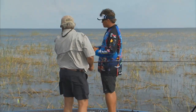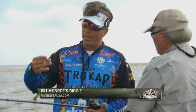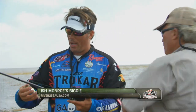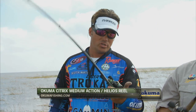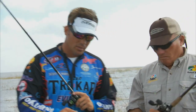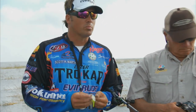in Florida or Texas where there's a lot of grass, I throw the spinnerbaits on that braid, on straight braid. That's what I got. With a moving bait, you don't need to have fluorocarbon. Now, if I'm on a clear water impoundment, 50-pound braid. This is 50-pound braid as well, rigged up on a 7-foot, medium heavy action Okuma Helios rod and reel. And that's that River to Sea Biggie, an Ish Monroe designed spinnerbait, and it catches them pretty good.